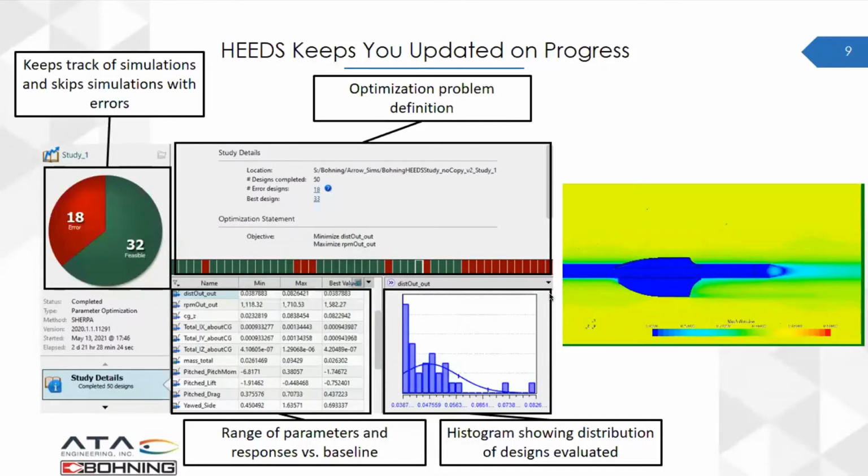Okay, so the next step in the process is just to push go, and after that you can go home for the weekend, or depending on how many simulations you're running, go on vacation, whatever. HEEDS really manages the process for you. However, if you do want to check and see how things are progressing, HEEDS keeps you updated on the progress, and you can even do some post-processing while the simulations are running.